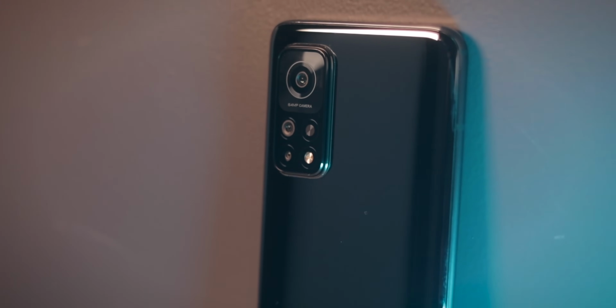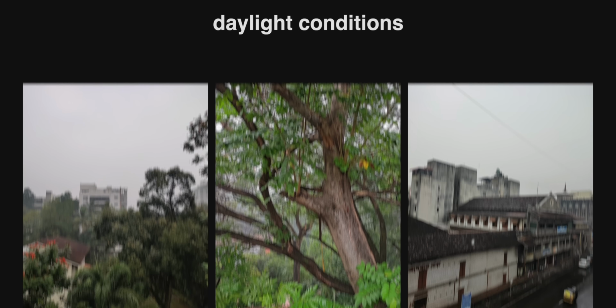Now I hope that you get the sarcasm in this statement. On the front side of things, there's a 20 megapixel camera. Smartphone photography is not only about hardware but the software as well. The camera software on a phone is equally important to the hardware, if not more. So how does the Mi 10T perform in terms of the camera? That is hardware plus software. Let's find out. We are going to start with daylighting conditions.